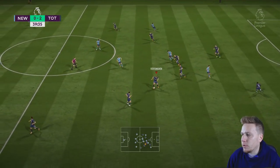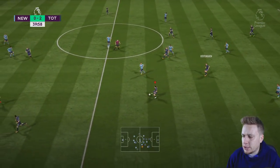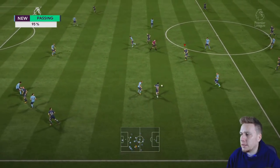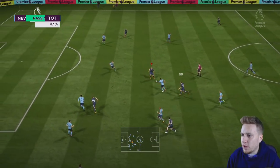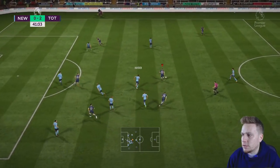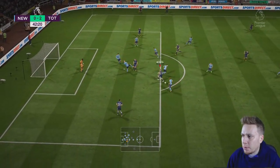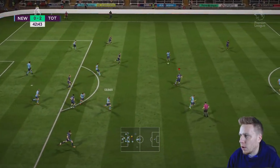Joselu coming forward. Good challenge from Kimmich. I don't want to get too carried away, but the way the game's gone so far, you'd expect us to go on and win it, and this defeat is not going to do a lot for Newcastle's survival chances. They're already struggling. That's why I don't want to get too carried away with the performance. Could be 3, though. Acosta's effort is blocked.